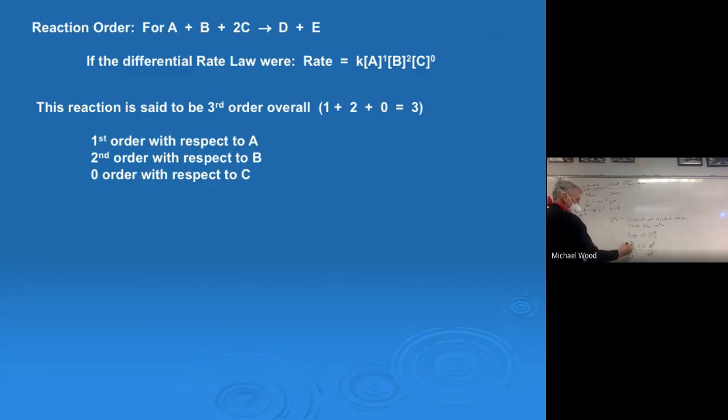So what happens here then is this cancels out. And so what I get, for third order, is 1 over molarity squared times seconds, which would also be written out as molarity to the -2 seconds to the negative 1. So that's what the order means. Those are the units for k if the whole reaction is said to be third order, right?